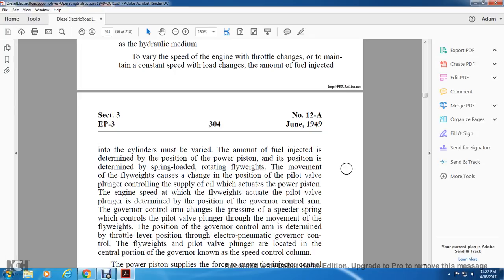The amount of fuel injected is determined by the position of the power piston, which is determined by the spring load on the rotating flyweights. Movement of the flyweights changes the position of the pilot valve plunger, controlling the supply of oil that actuates the power piston. The flyweights actuate the pilot valve plunger, and the governor control arm changes the spring pressure for the speed setting. The governor control arm is positioned by the throttle lever through the electropneumatic governor control.